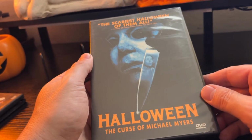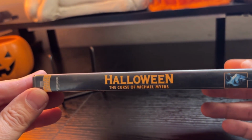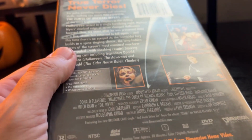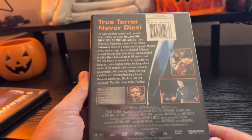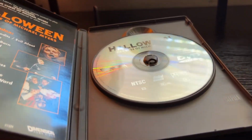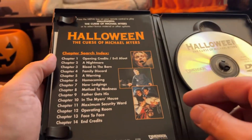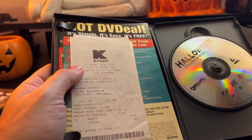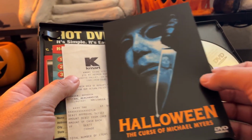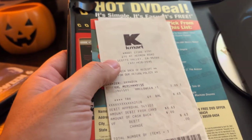Moving along, this is the first time Halloween 6 would be released on DVD. That is one plain disc, as was typical of Dimension and Miramax. Most of their discs were either like this or just a gray disc with the writing. Here's a chapter search. And good old Kmart, $7.99.